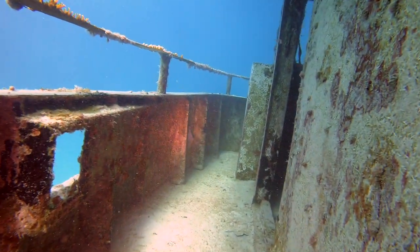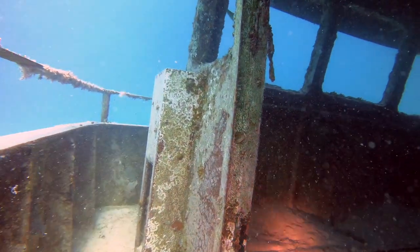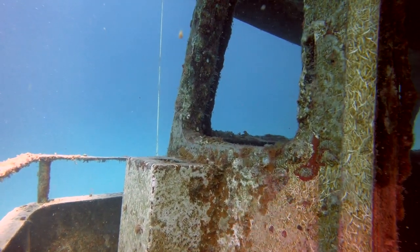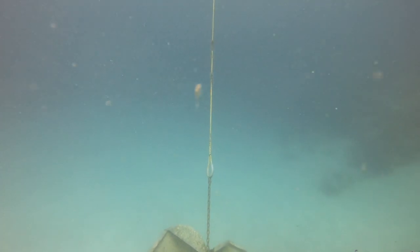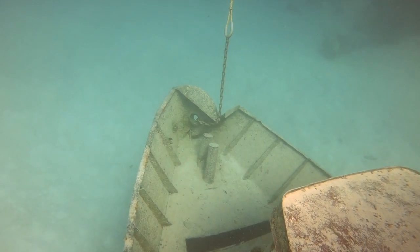As we start moving towards the bridge, you can see all the consoles and controls have been removed. But as we look over the front of the bridge down to the bow, it's actually very sandy, but the visibility looks very, very good, and it gives a stunning shot, as you can see right here.